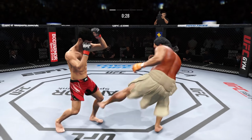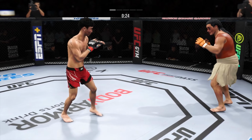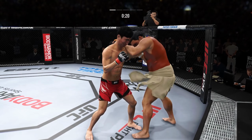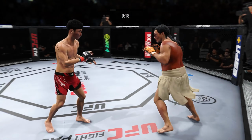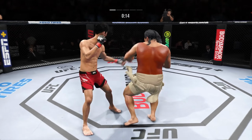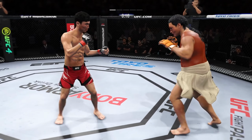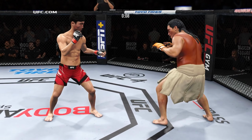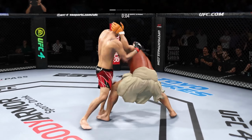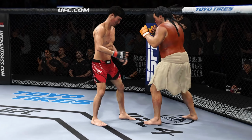So we cross the 30-second mark in our opening round. Oh, nice shot! Yes! That's what I'm talking about. Oh, that's a nice strike. And that one certainly found the target. Bone on bone as the head kick lands flush. Oh, late defense on the takedown and scrambles to his feet. Nicely done.